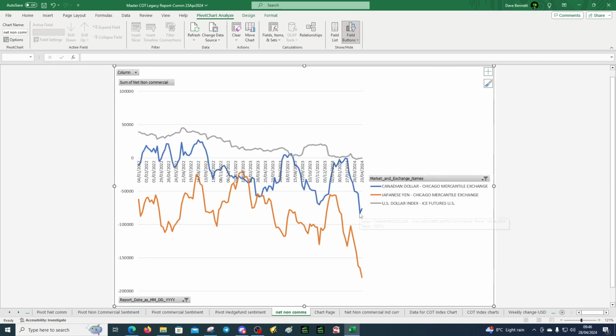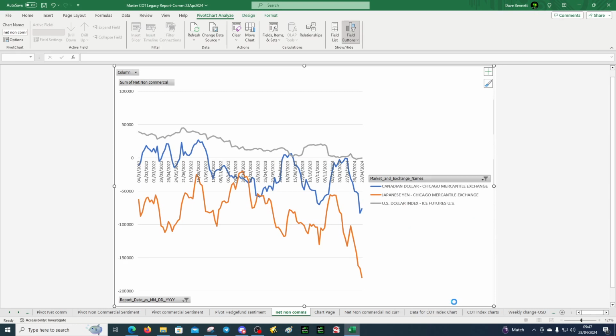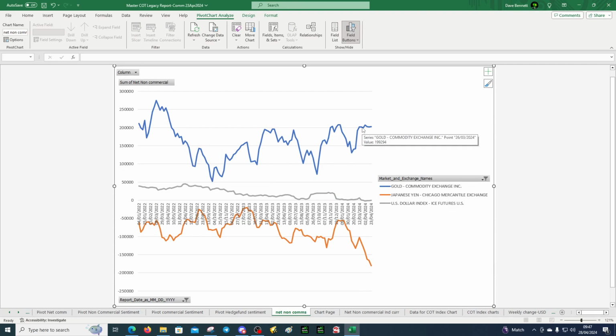CAD slightly higher, a bit like the Aussie, 82 to 76. We are negative, but less negative. It's possible it's just doing a little retracement for another leg down. Gold is off note. Oh, okay, we're still sideways. It's possibly just looking for direction, isn't it? We can see by looking at the gold chart, we can potentially be going higher.